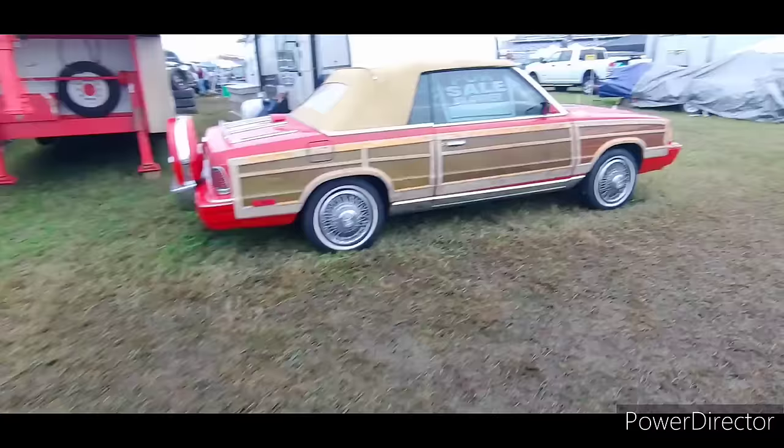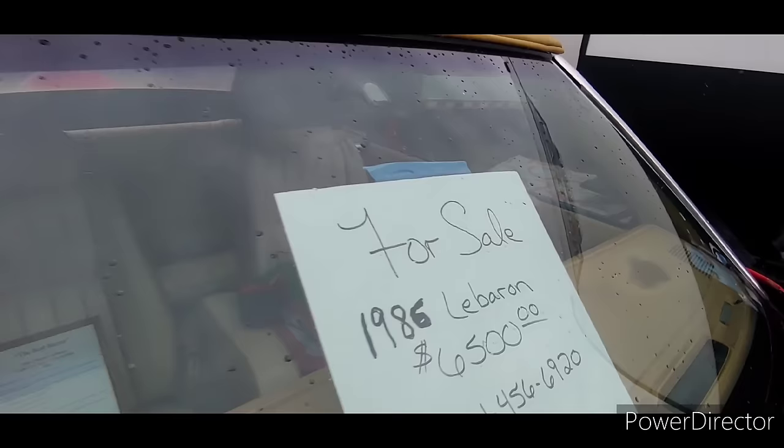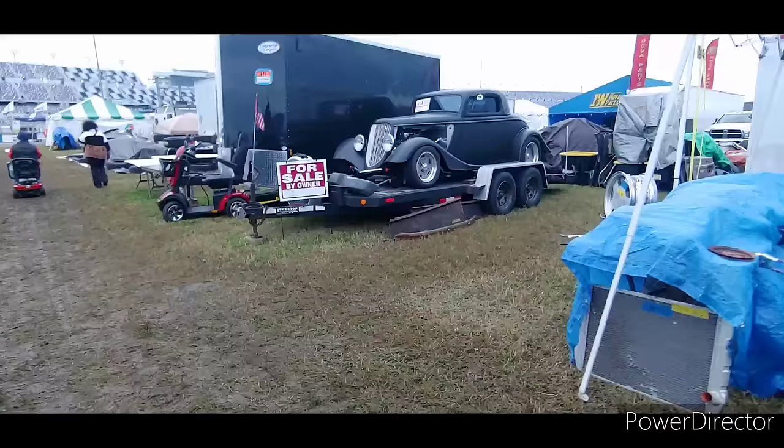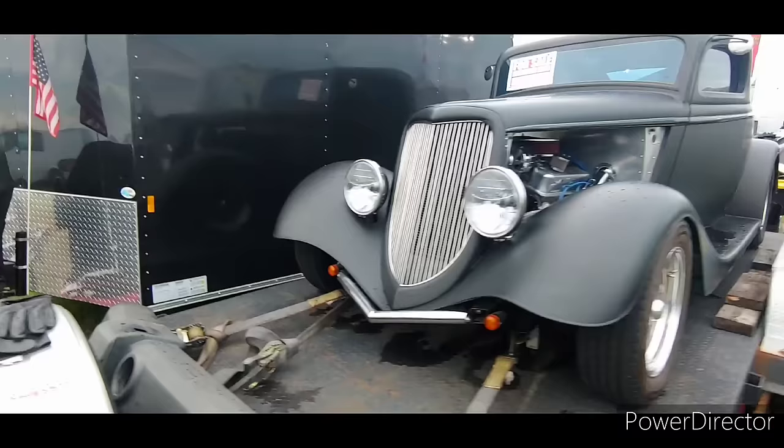There's a souped up LeBaron with the Continental kit and the woodside paneling. Oh boy. Oh boy. I think that's convertible too. Oh man, you'd be pimping in this. You would be pimping in this. Dang. It's a nice looking car. I wouldn't mind having one of these.